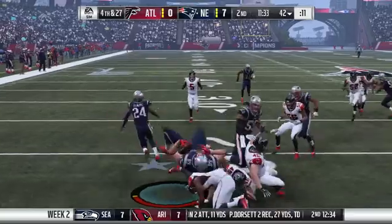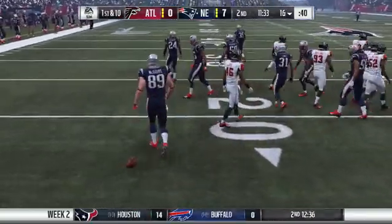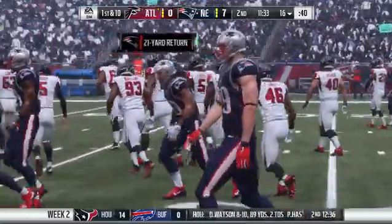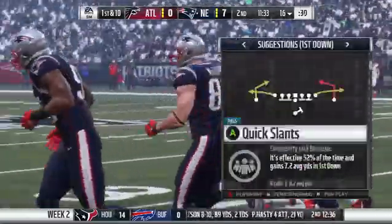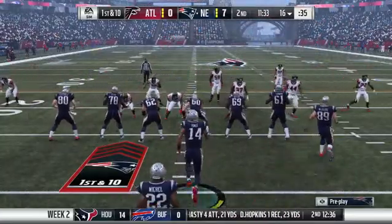Oh, a nice spin. 21 yards. Well done on the return. And the Patriots take over. Out comes the New England offense to see what they can do this time.